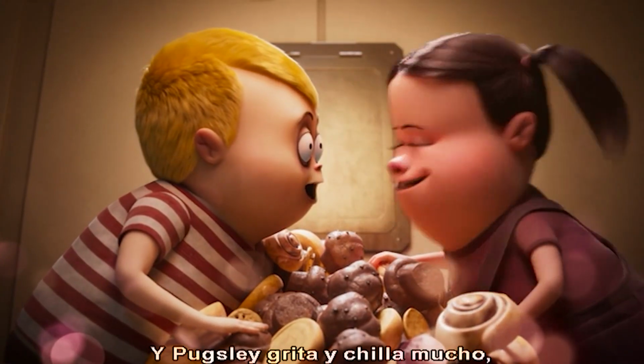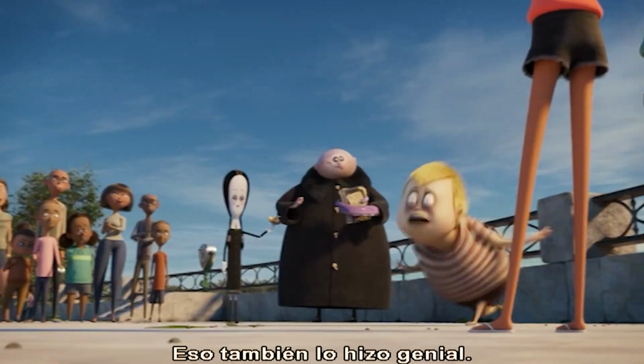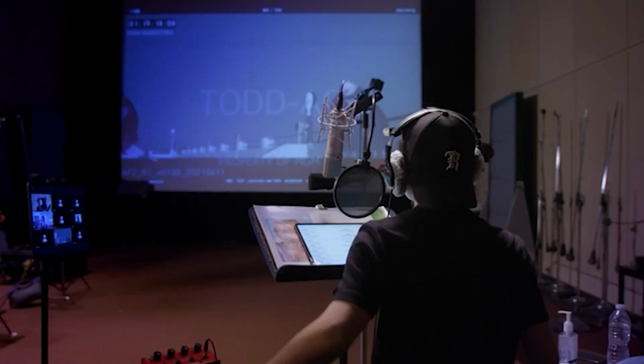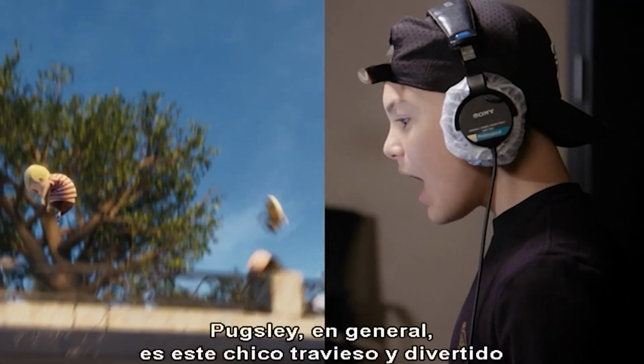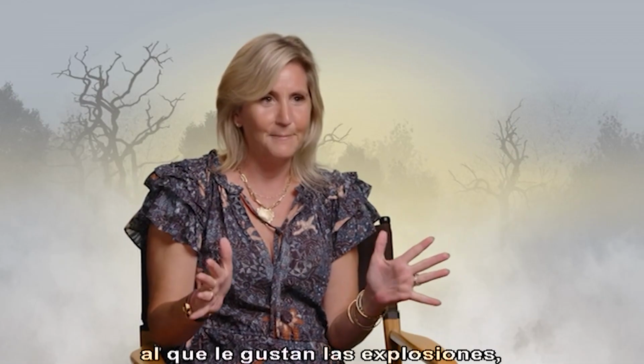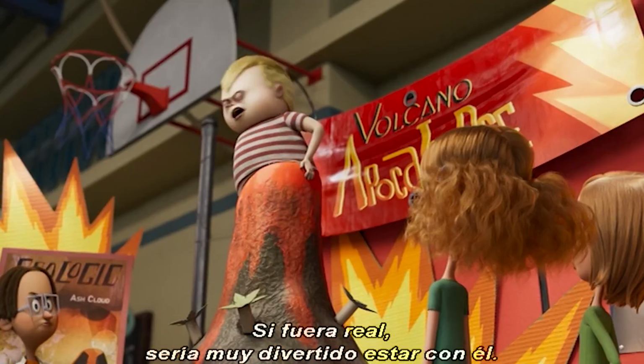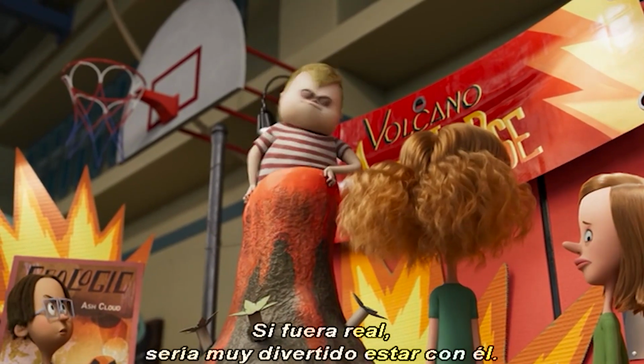And Pugsley yells and screams a lot in this because Wednesday's beating the crap out of him all the time, so he did great there, too. Pugsley in general is this mischievous, fun boy who likes to blow things up, and I think he really brought Pugsley to life. He seems like if he was real, he would be super fun to be around.